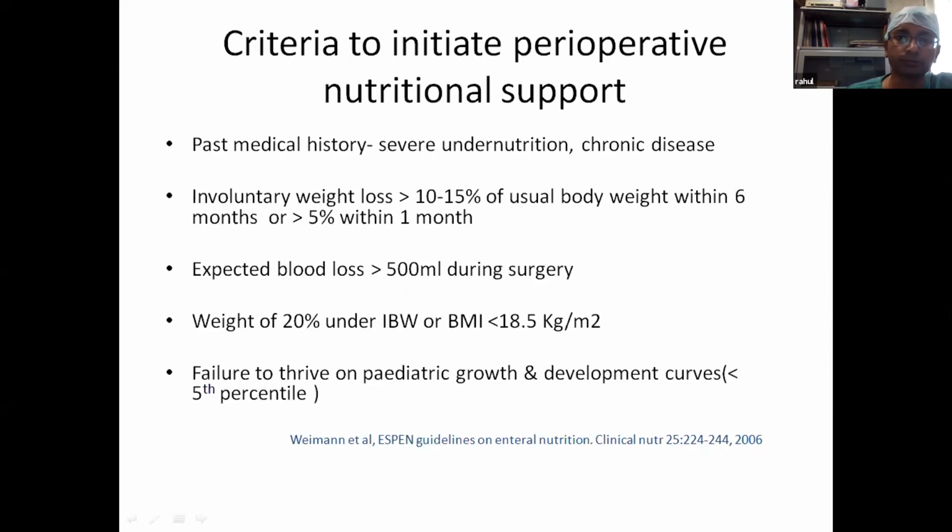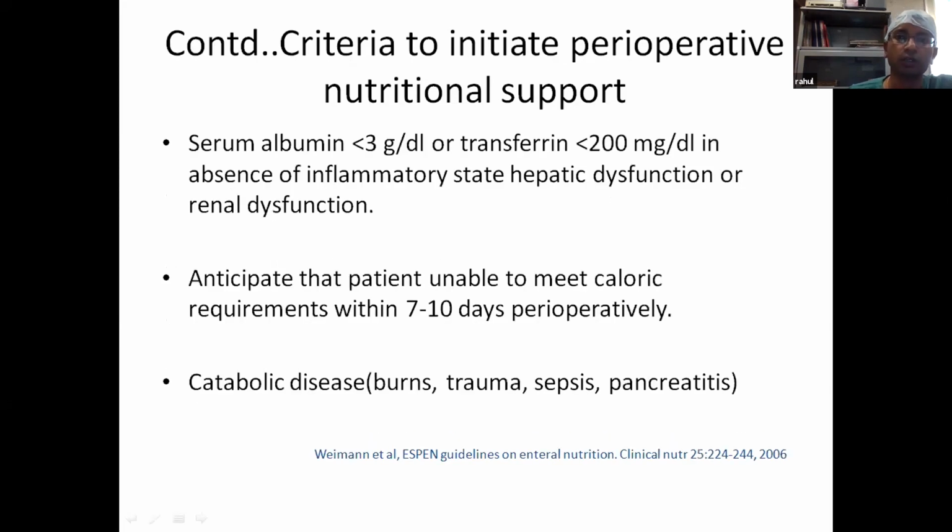Now, what are the criteria, which have already been touched upon by Dr. Ashish, and are from the ESPEN guidelines. As Dr. Ashish told, we think about perioperative nutritional support when there is involuntary weight loss in a patient prior to surgery, or the expected surgery is going to be major in terms of blood loss, that is more than 500 ml, or the patient has a body weight which is less than 20% of the ideal body weight. Then in all these cases, you have to start perioperative nutritional therapy.